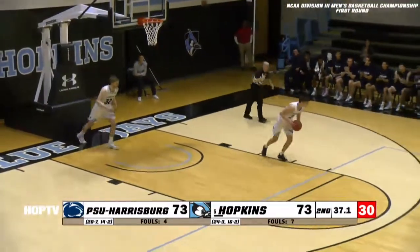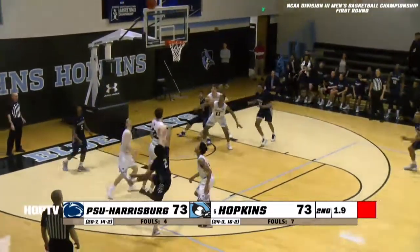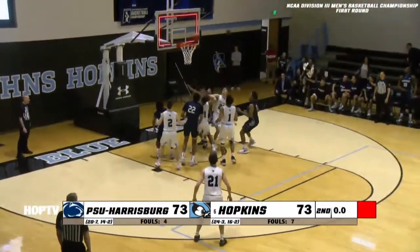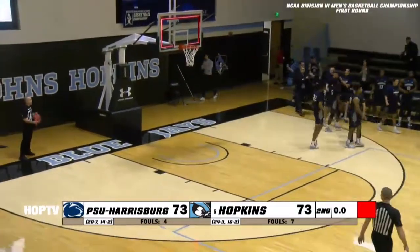He hits all 3, and we're tied again at 73. Scott will inbound. Looking for Daniels. Instead, Baylor Carroll. Baylor Carroll for the win. It rims out, tip no good, and we're headed to overtime at Goldfarb Gymnasium.